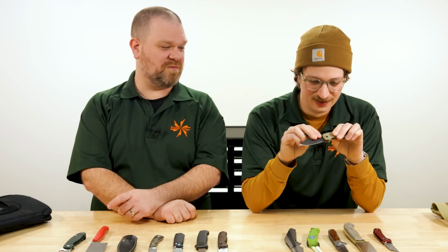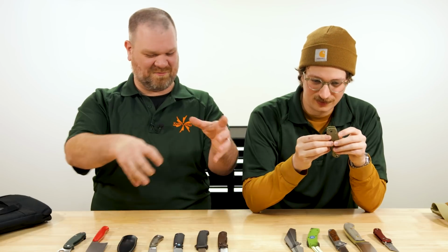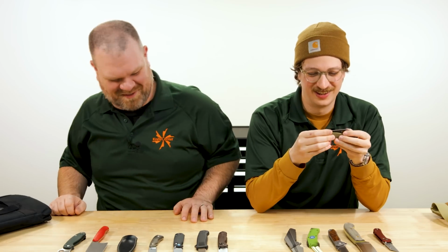What was really funny was putting the Para 3 blade on the PM2 handle, because then you have this really big long handle with this little blade up front. Yeah, it was a fun project. It was definitely a cool thing.